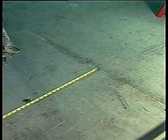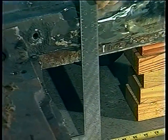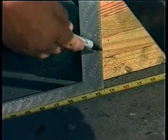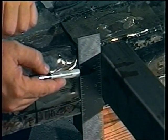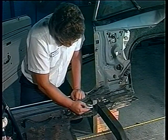Using the axle center line chalked on the floor, we can now locate the correct location for the 2x3 crossmember. By measuring forward 38 inches for a ladder bar system or 33.5 inches for a four-link system, using a square, mark the rockers. This mark will be the front edge of the crossmember.